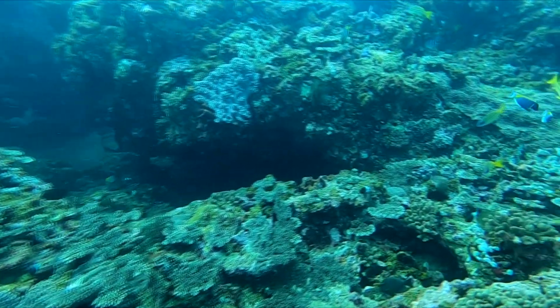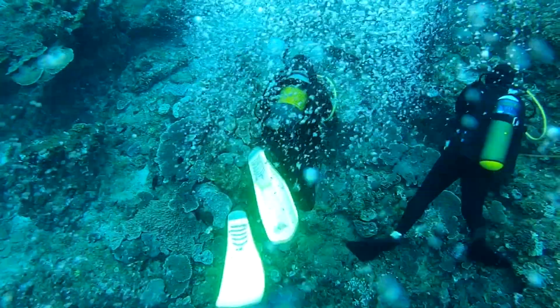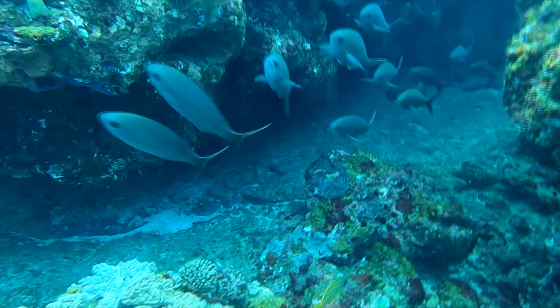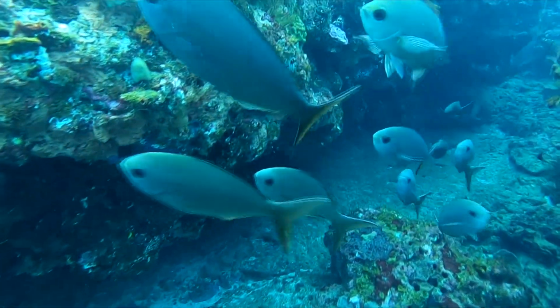You could maybe say that it feels like being inside a humongous aquarium, but actually being here is totally different from what I expected. The amount of fish, the kinds of fish, how they looked, it was just amazing.